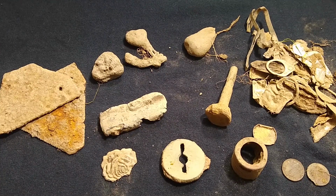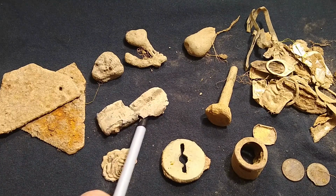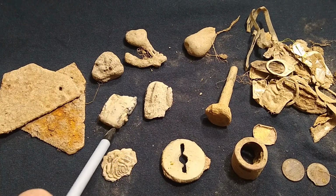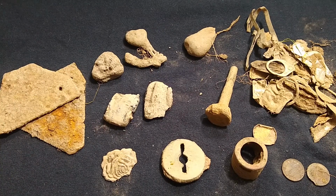That is a 1955 Jaguar racer made by Tootsietoy. So I was thrilled to find that. Unfortunately, I broke it getting out of the hole. As you can tell, it was fragile. But, you know, at the end of this video, I will post a picture of what that car actually looked like before it sat in the ground for 50 plus years. Maybe 70 years, who knows.